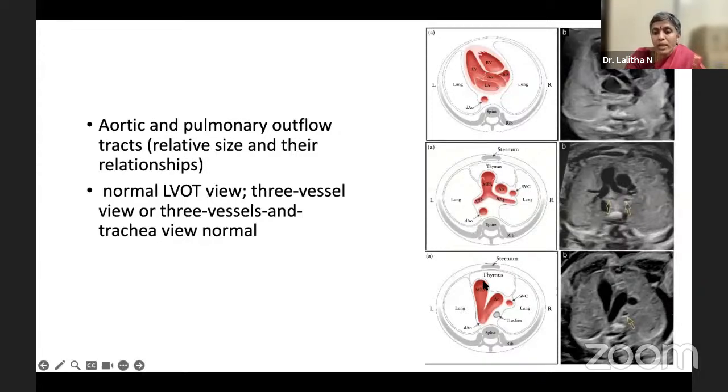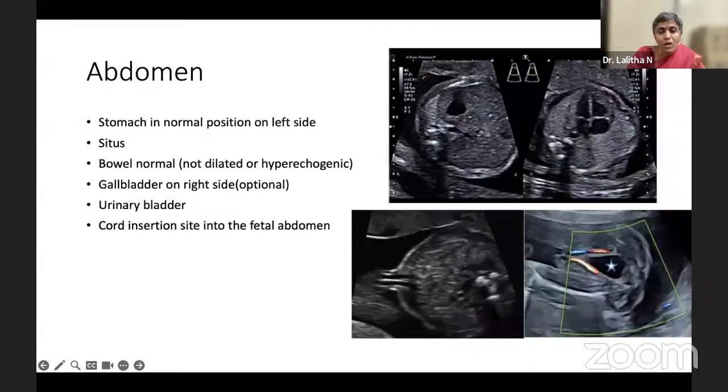So if the left ventricular outflow tract branches, then it is a case of transposition of great arteries. So moving up more cranially, you look at the three vessel trachea view, which is the main pulmonary artery forming the ductal arch and the aortic arch meeting forming the descending aorta, and you see the trachea here. So now the imaging of the thoracic cavity and the heart is complete.